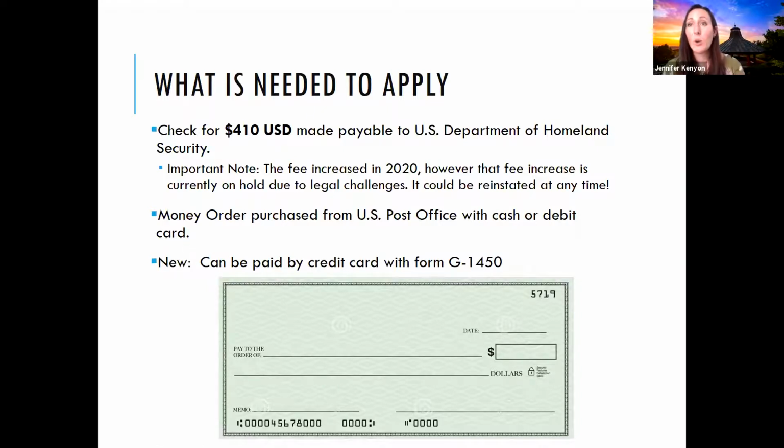So until that court process works out, the fee will continue to be $410, but we don't know how long that's going to last. At any time, they could say, "Ooh, the court case has been dropped. Now the fee is $550." So we would recommend applying sooner rather than later because it will save you a lot of money. I don't want you guys to have to spend $550 if you could spend $410 by applying a little bit sooner. So that again is my recommendation that we apply soon.